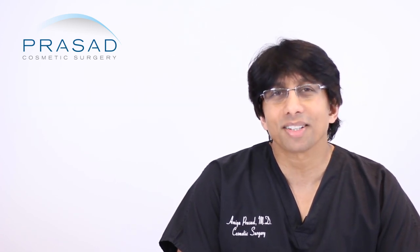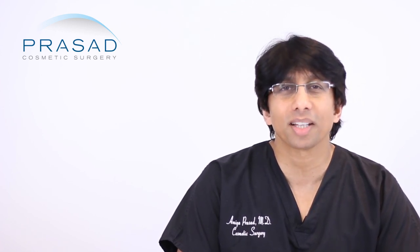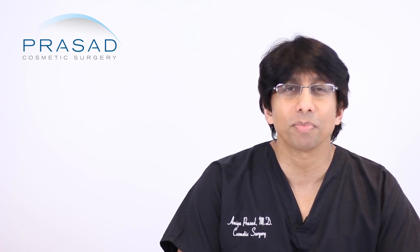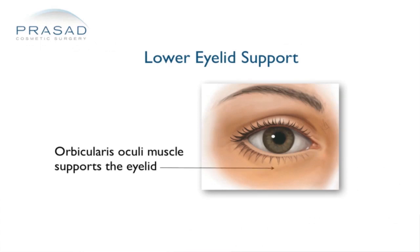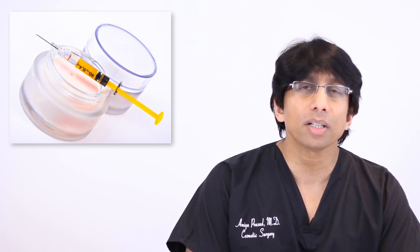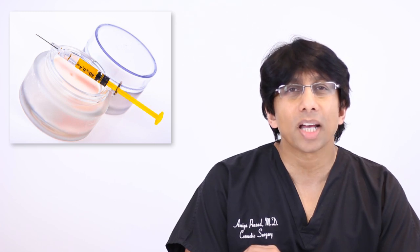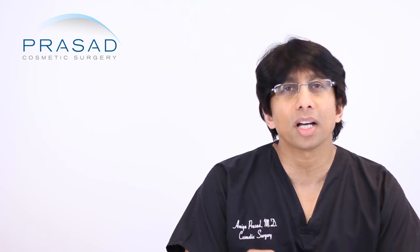Now, the dynamic activity of muscle action when you smile, there are two aspects to smiling that certainly challenge many people who come to us. First is the wrinkling related to the activity of a muscle called the orbicularis oculi muscle. This is a muscle that surrounds the eyes and is responsible for supporting the eyelid and allows you to blink. Although Botox can be very effective for crow's feet lines, the wrinkles that form under your eyes can be helped a little bit with neurotoxins such as Botox, Dysport, Xeomin.